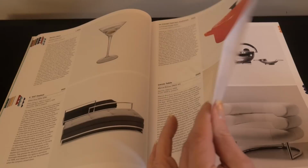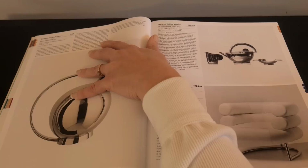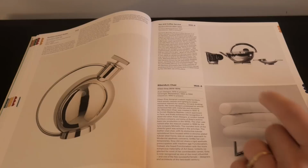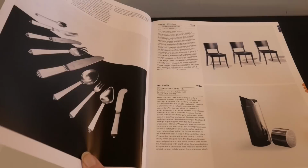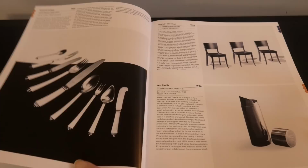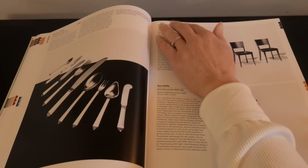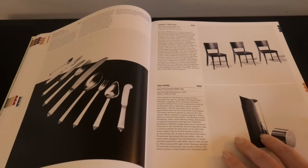See over here. Bauhaus cocktail shaker, tea and coffee service. Here is a Bibendum chair. Okay, here is pyramid cutlery. This is a High Felly 1790 chair. Wonder why they name them with these numbers. And a tea caddy, 1926.